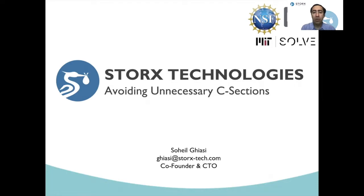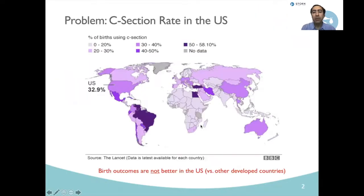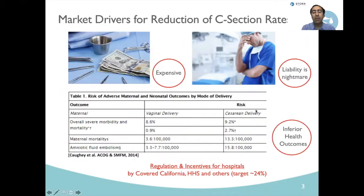The mission of Storx is to support obstetricians and expectant mothers so that unnecessary C-sections can be avoided during the labor process. If you consider the rate of C-section in the US, you'll notice that it's far higher than other developed countries, while the outcomes are really no better. And this is a problem because C-sections are expensive for payers. On average, a C-section delivery costs about $10,000 more for a commercial payer compared to a natural birth.